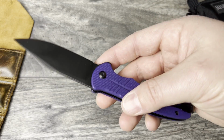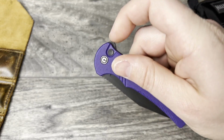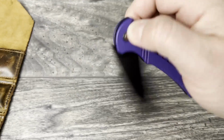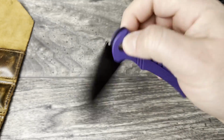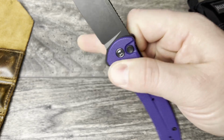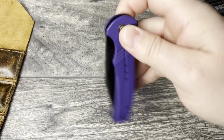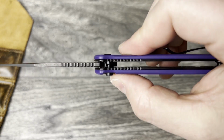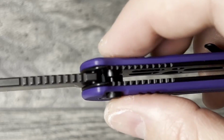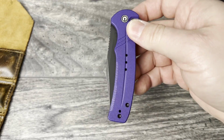The ergos are phenomenal. And Civivi did a really good job on a flipper button lock combo. I think this is just a phenomenal example of how you can do and deliver a button lock at a really affordable price. I mean, this thing is really well tuned. I like the action, I like the sound, and you can see here this is a true plunge button lock. It has a spring underneath. The tab comes out, and that's what locks the blade into place, and it just has fall shut action.